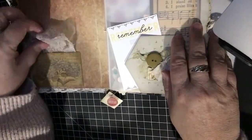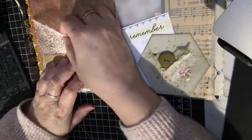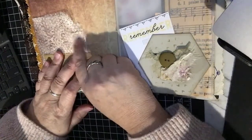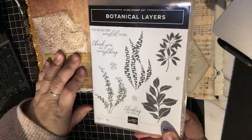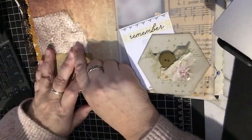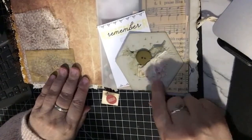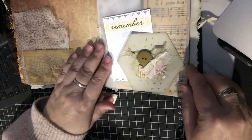Here's just some paper that I stamped on. I stamped on it with, what is this? Oh, this is cheesecloth that I stamped on. And I stamped on it with, looks like, yeah, this set, Botanical Layers, and I used Early Espresso ink. Here's just a little cluster and a journal card from one of the Memories and More kits.